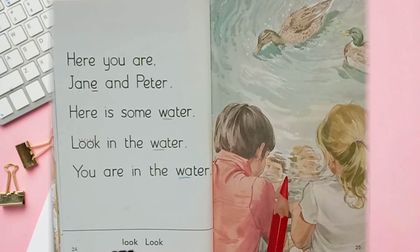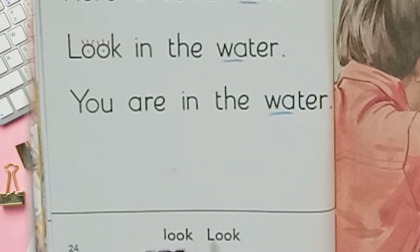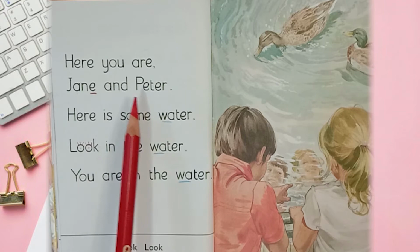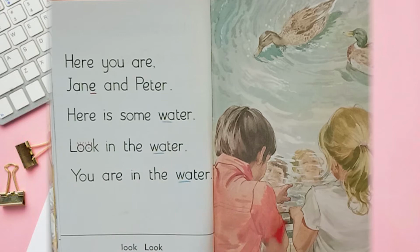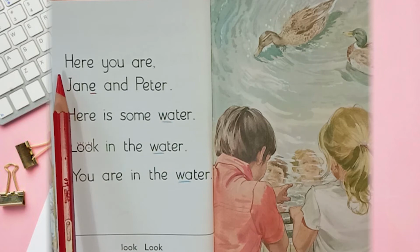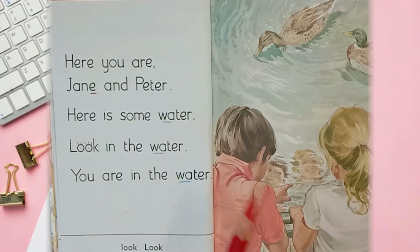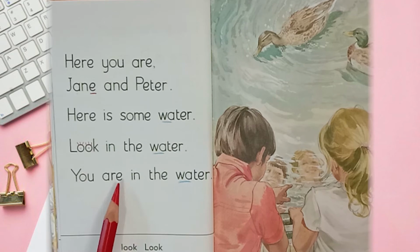Down here reads, look, look, look. Look, here you are, Jane and Peter. Here is some water. Look, in the water. You are in the water.